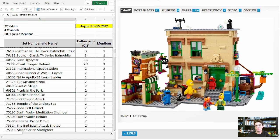21324 123 Sesame Street. Absolutely fantastic. Talked about it before. The minifigures are great, and the scene will very unlikely be made again anytime soon.